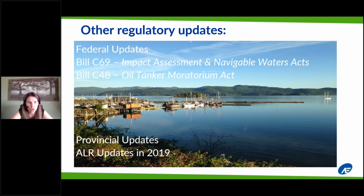The Oil Tanker Moratorium Act probably won't have an impact on too many people here. So I'll just say that it basically bans tankers in the North Pacific coast, so sort of north of Vancouver Island and up. I'm not sure about the specific areas, but I think it's from the north tip of Vancouver Island up to Alaska. There's an oil tanker moratorium.